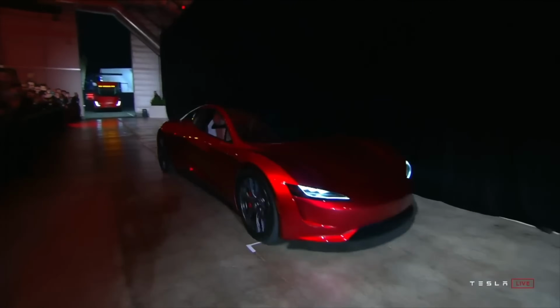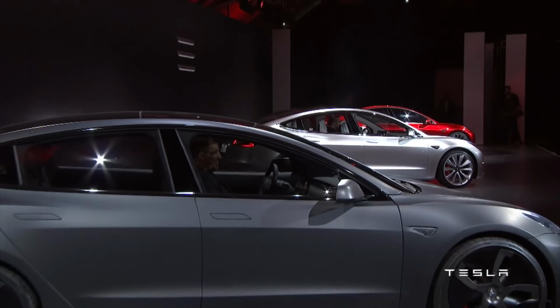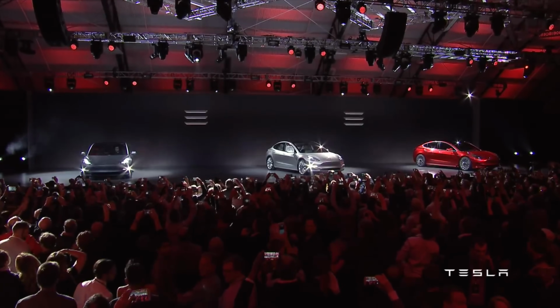I'll be there to cover what should be, according to all Tesla employees who've been talking about this, and Elon and analysts, the biggest Tesla event since the unveil of the Model 3 back in like 2017, I want to say. It's been many years, and it's supposed to be a pretty big event for a couple of interesting reasons.